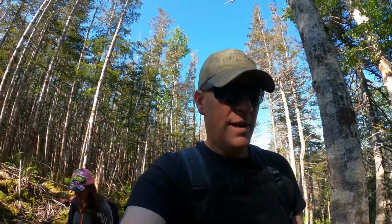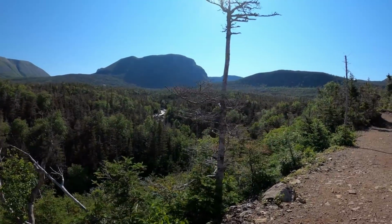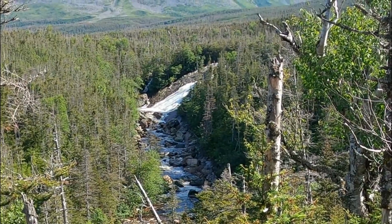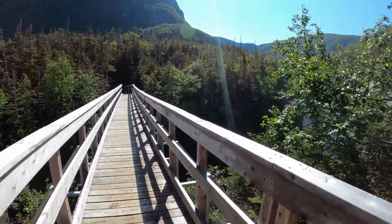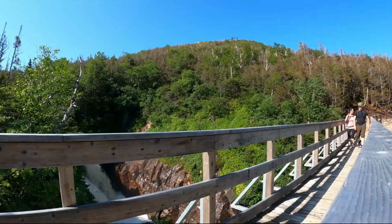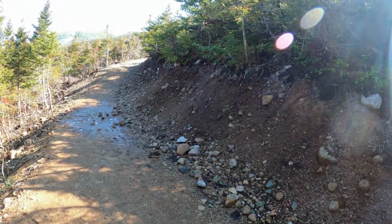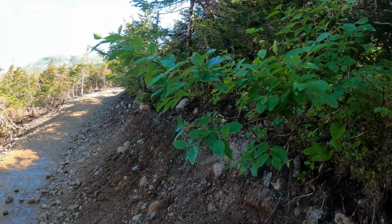But on a beautiful day like this, we do a fair bit of hiking anyway. I got a feeling we're going to go right to the top. So we're only about a kilometer in. It's already spectacular. Awesome. Just look at that. Oh, look at there, a Gros Beak and Gros Morne. Man, pretty, eh? How you doing, buddy? Oh my goodness.